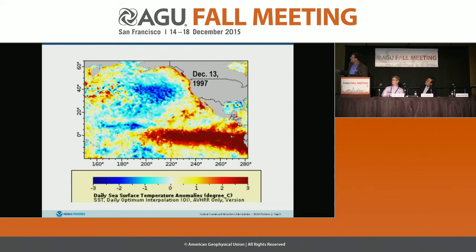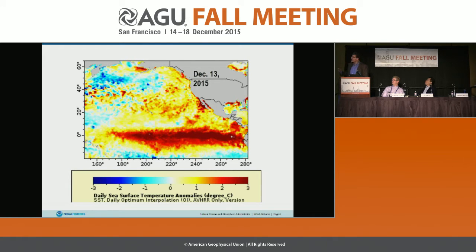In December of 97, lots of warm water right along the coast, all the way into Alaska. And of course, the exceptional warming in the tropics, offshore, these blue areas colder than normal. In the far western tropical Pacific, it's colder than normal. This is what it looks like right now. We have that same signature of very warm water along much of the Pacific coast, and the signature warming on the equator as well, but it's much more extended to the west in the equatorial Pacific. It's not quite as warm as it was in 97 near the South American coast.